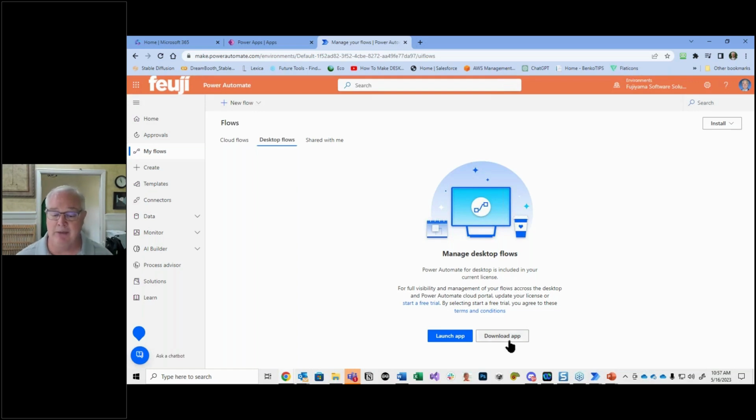So you'll be able to download the app here, or just launch the app directly from here. Either way is fine. If you haven't done it before, you'll only see the download app. If, like me, you've already downloaded it, you'll be able to launch the app right from here. And this is how you get it. This is how you install it on your local system.